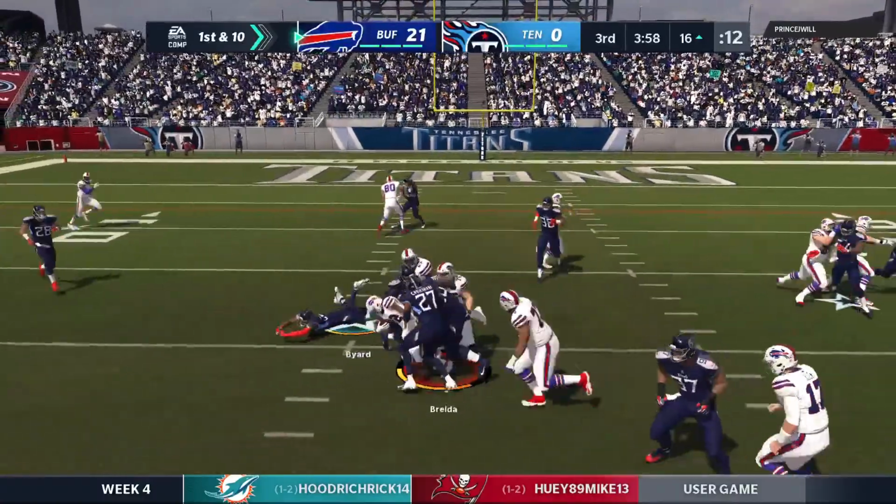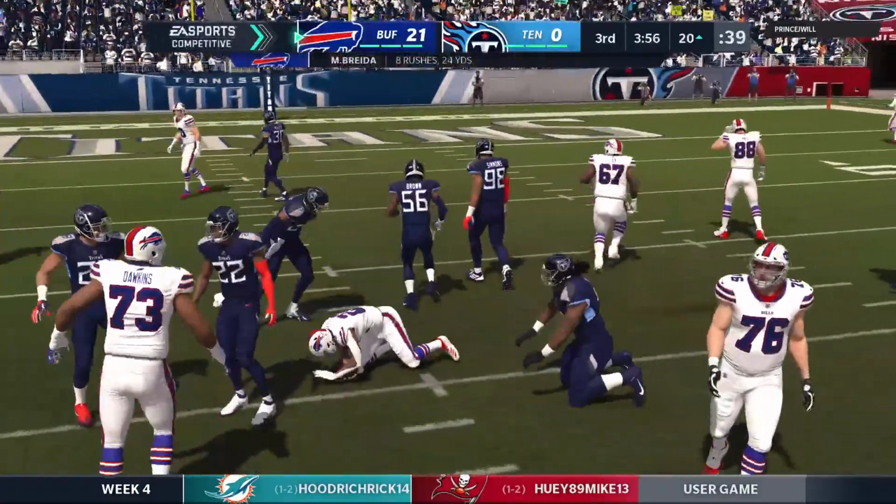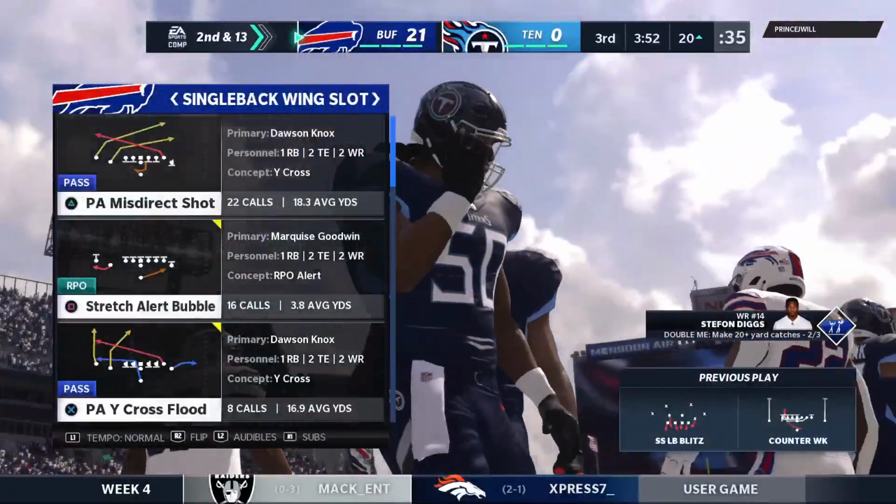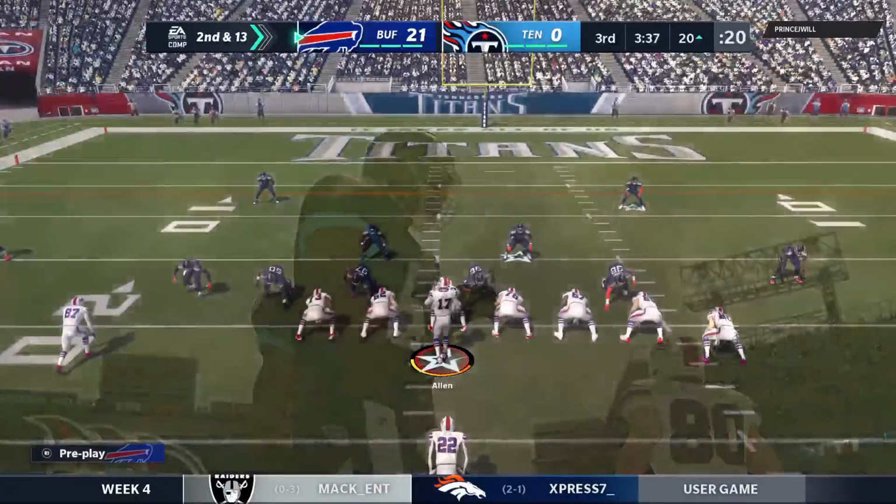They go counter with Breida. And they go the wrong way here. Knocked back to the 20. Call it a full 3 yards in the wrong direction there. Brings up 2nd down.